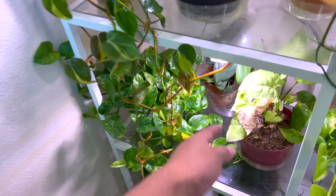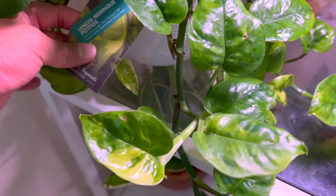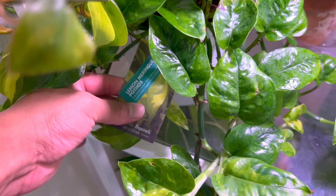So yeah, but this is a lemon meringue. Can never pronounce her correctly, but lemon meringue pothos.